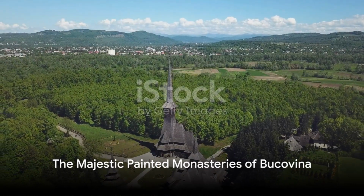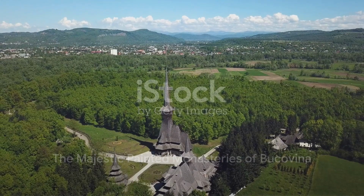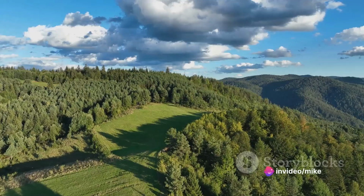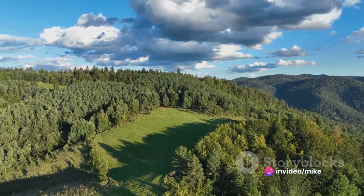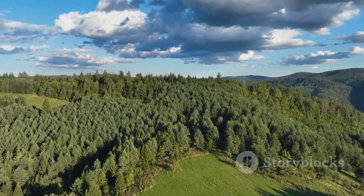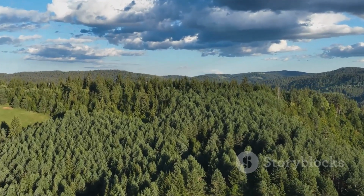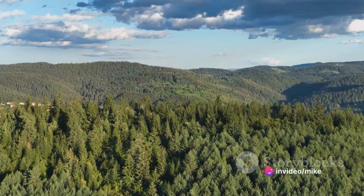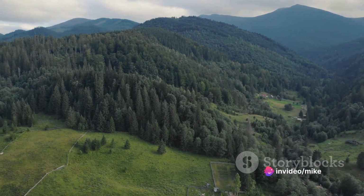Last but not least, we take you to the painted monasteries of Bucovina, a testament to Romania's rich spiritual heritage. Perched atop rolling hills, nestled amidst the vibrant greenery, stand the majestic painted monasteries of Bucovina. These are not just places of worship but are also extraordinary works of art. They are the canvas on which the medieval history of Romania unfurls in a riot of colors.